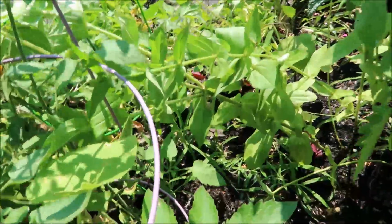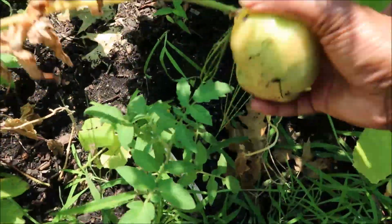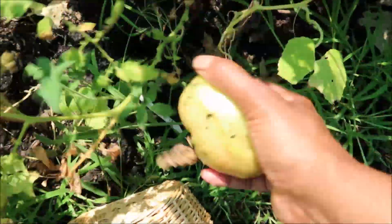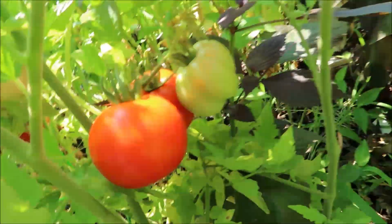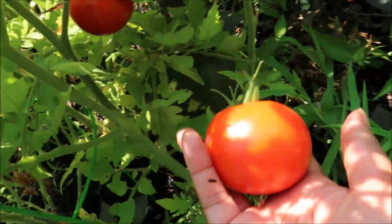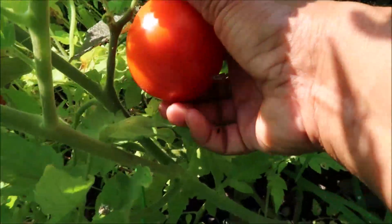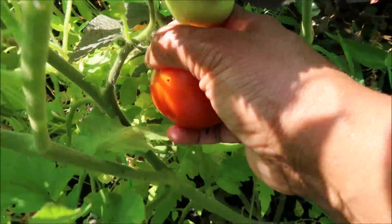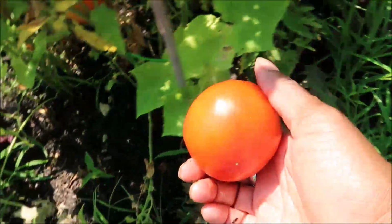Let's see if I can. Now, this is one of the tomato plants, and this fell on the ground, so I'm going to just pull this off. I think it's still good. So look at this. These are ripe on the vine. No doubt about it. And they came off so easily. This is a heirloom tomato. I got this from QVC. And I'm just going to pull it off. Beautiful.